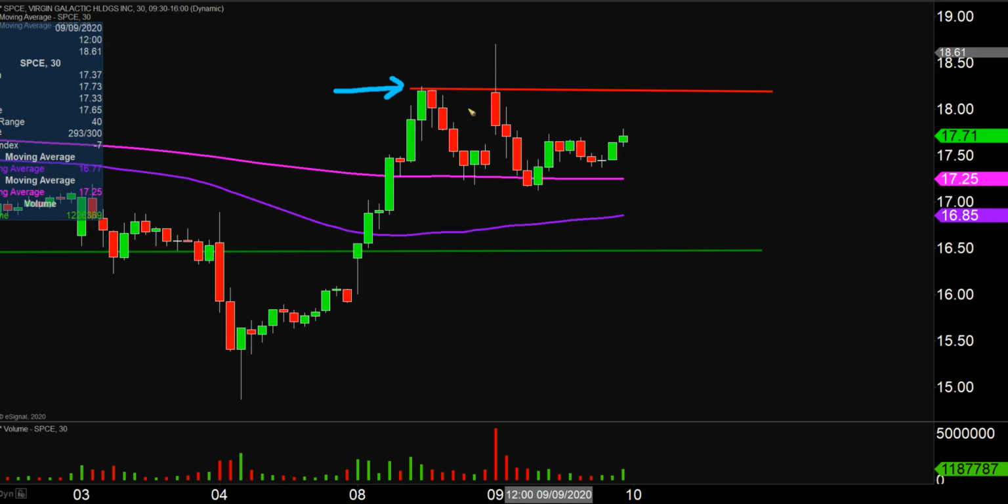What do I mean by tricky? Well, right there, it wasn't tricky. The price went up there, got rejected, back down it went. But the problem here is the price actually broke above that level. But then it was almost like that level grabbed a magnet and then just pulled the price right back down.